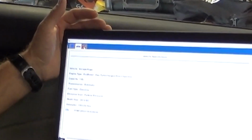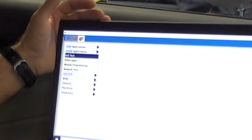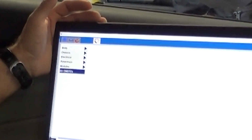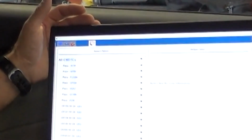And we're going to go ahead in here to the toolbox. Let's go to a self-test. We're going to go all continuous memory DTCs, all CM DTCs. Some scan tools may list it like that, or it'll say vehicle scan or auto scan. And here we come with our list of DTCs. All right, let's take a look.